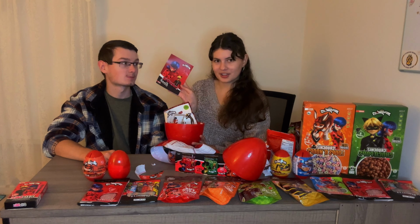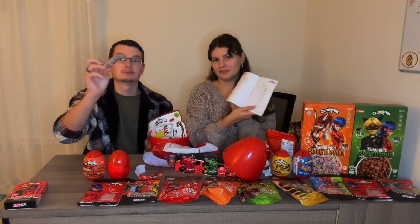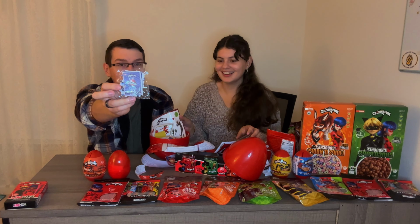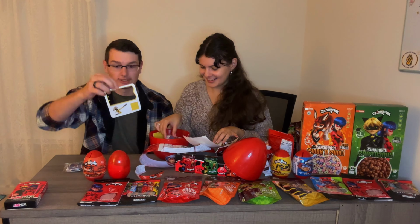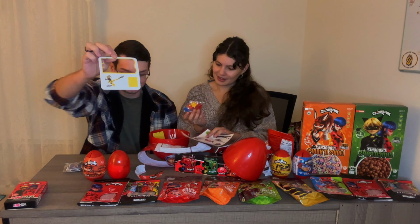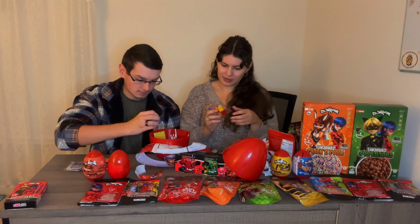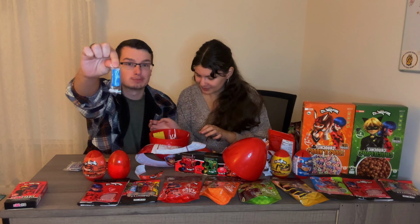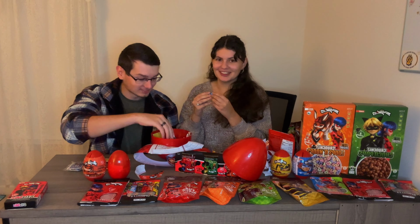Oh my gosh, there's a coloring book in here. A bunch of little figures in here. How cool is that? More puzzle pieces. Cute. More stickers. Cardboard cutouts. Oh, these are like surprise toys. More puzzle pieces. Got a little bit of Play-Doh. Oh my gosh, really? Oh, I love Play-Doh.